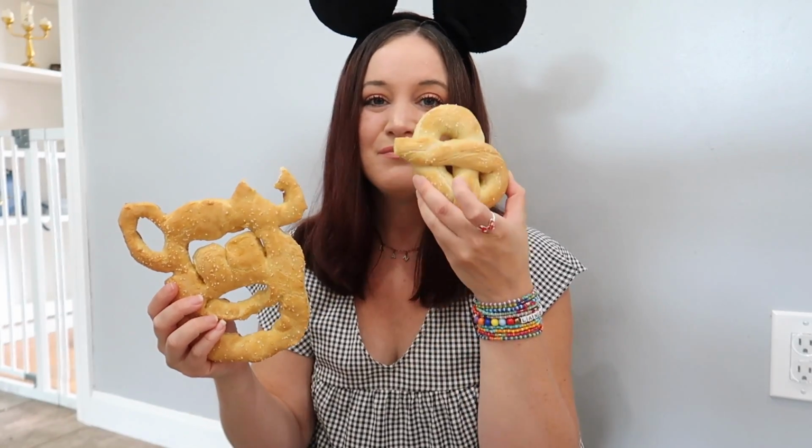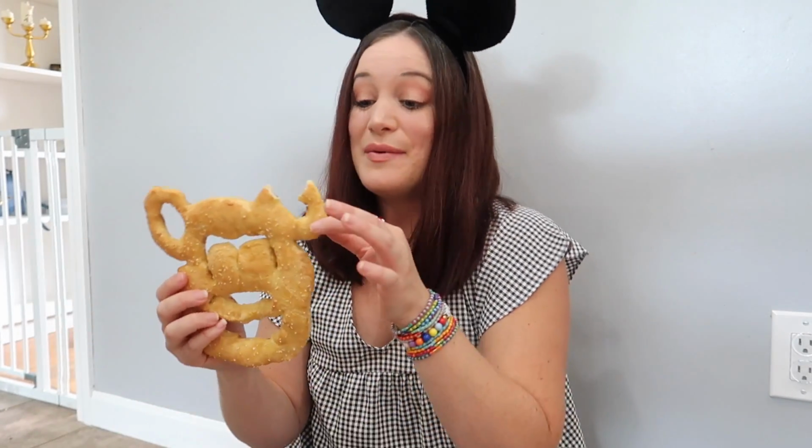I think it's because I manipulated this one too much. I was constantly touching it, putting it back together, cutting it, and I'm not saying it lost its shape, but I think I just manipulated it too much and it didn't get that full pretzel effect. Whereas this one, I just cut it, rolled it, flipped it, put it in the oven. I don't know. I mean, I'm impressed with the taste.